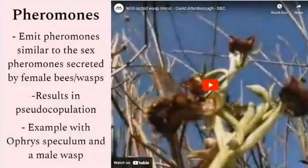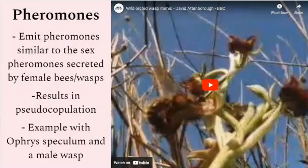I would just like to remind you that many bee orchid populations will self-pollinate because there aren't native bees to pollinate them. However, in areas where longhorn bees are present, this process will take place.